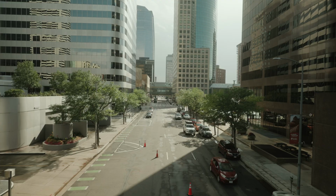Hopefully this rain stops. It's kind of hot in this car. I'm hot and I'm wet, so that combo doesn't work for me.